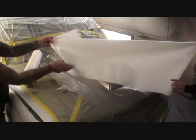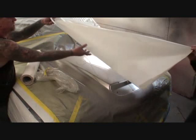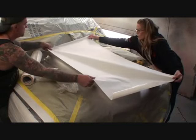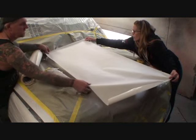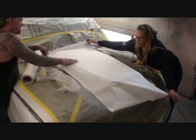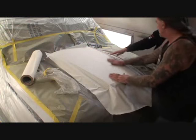Okay. If you can kind of stretch it out. I don't think this is going to be wide enough. Got it. And then we'll lay it down right on the flame there. This should be on. Okay, we got most of it.